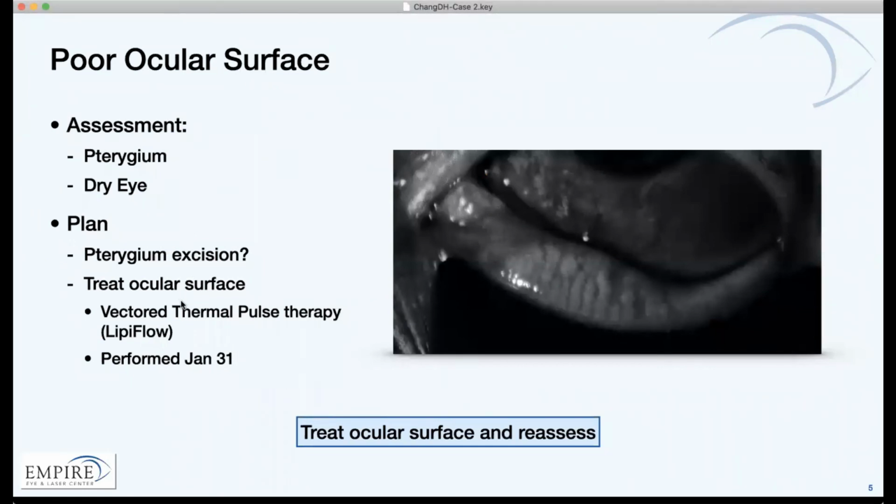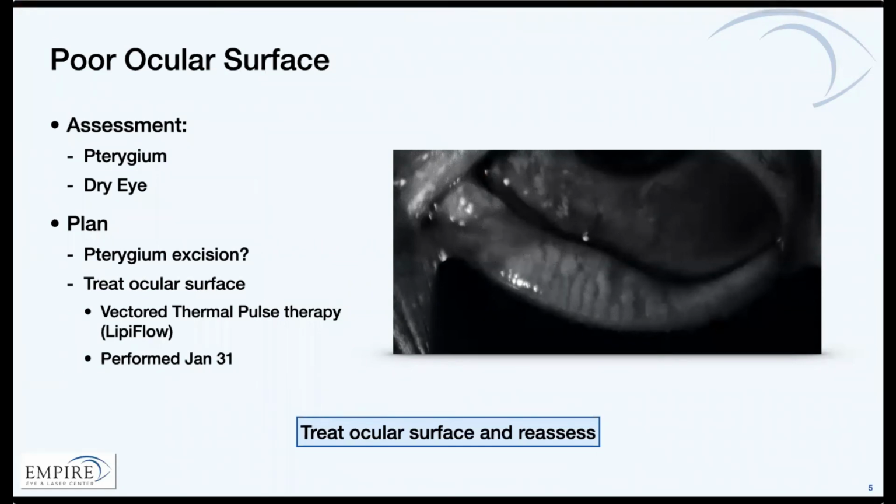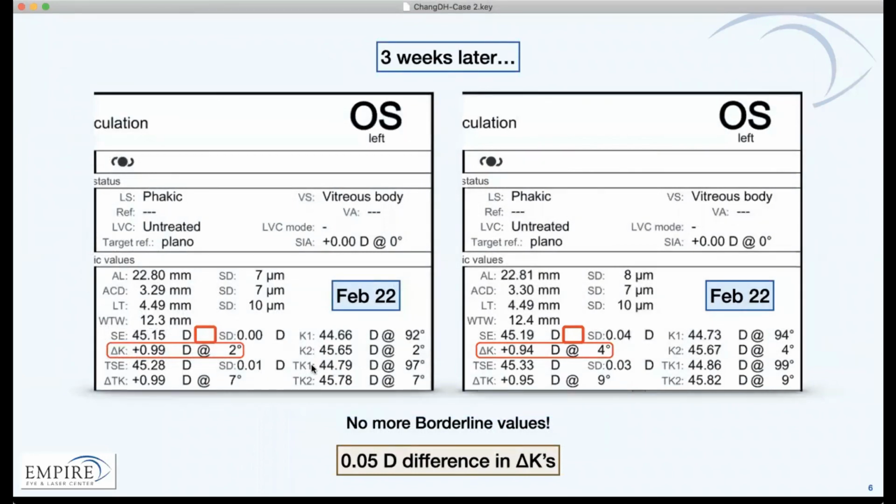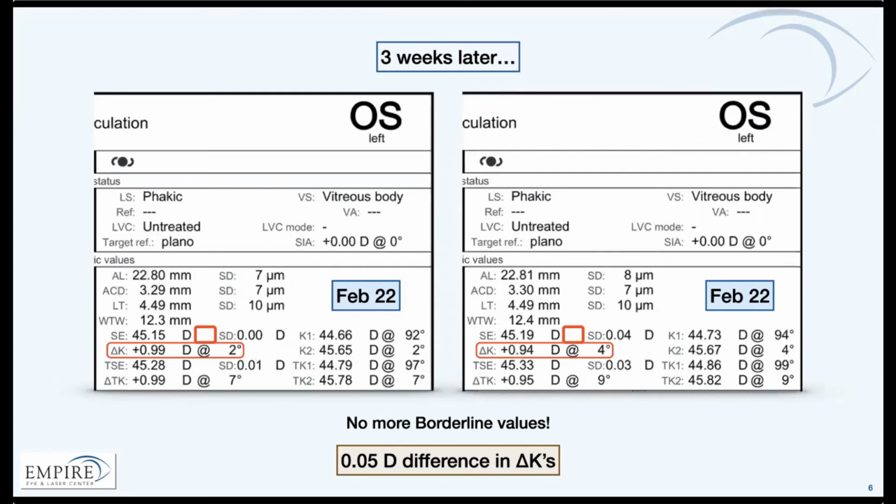We actually did a vectored thermal pulsation therapy, more commonly known as LipiFlow, that was done shortly thereafter. A couple weeks later, we repeated basically the same day measurements. We did a couple other measurements, and you look here, the exclamation points are gone. The keratometry between the two measurements are within 0.05 diopters. So by improving the ocular surface in this particular case, I could say, well, do pterygium surgery, give you 4 to 6 weeks of healing, whatever, and then do your cataracts.